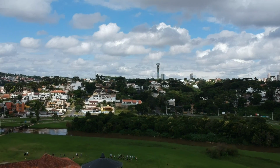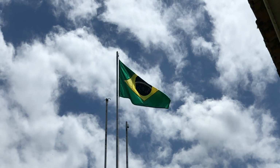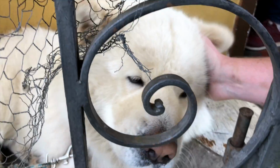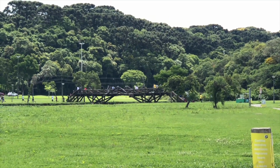Barigui. Apparently it's not that far from the city centre. Could be worth checking out. Hello. Friendly doggy. It's like a big polar bear. What's the name of this park here? Barigui. This park is really, really close to the city, in Curitiba city centre. It's called Barigui. That is a difficult name for an English speaking person, but great to walk here.